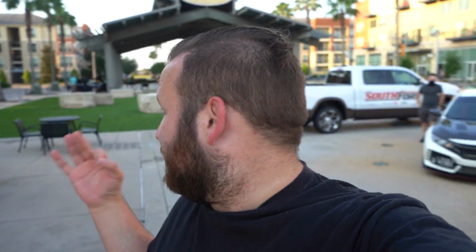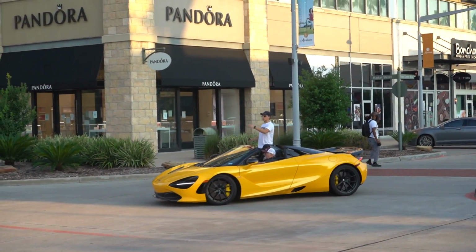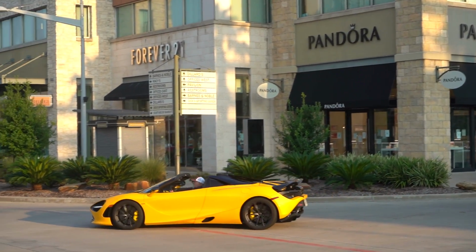Alrighty, boys, we are here at the Pearland Town Center, parked up in the middle of the little plaza thing, and we're here. Lots of supercars here already, so let's get right into the action. Me being a little McLaren fanboy, we gotta go take a look at the 720 Spider. Ooh, that looks so good. Oh my God.